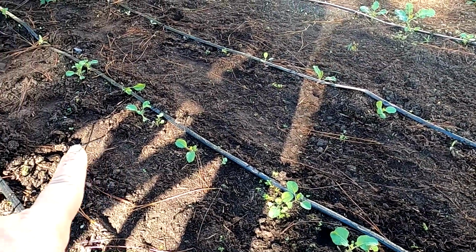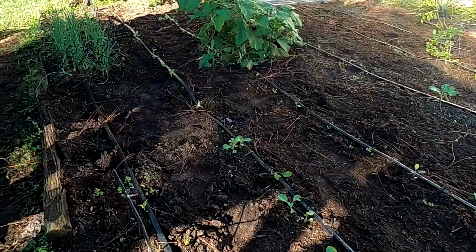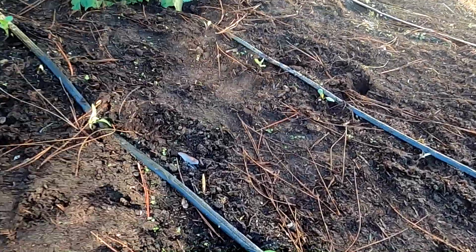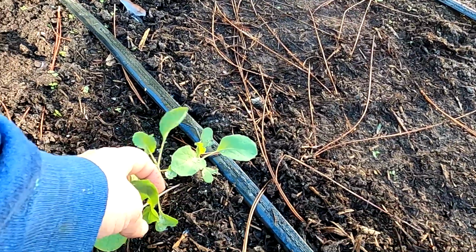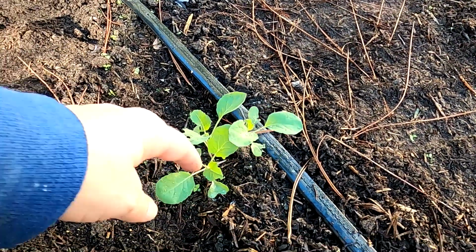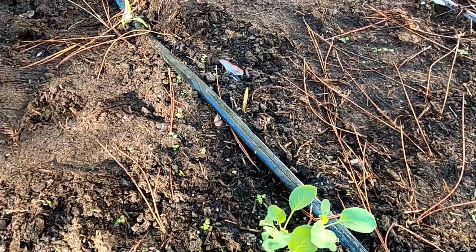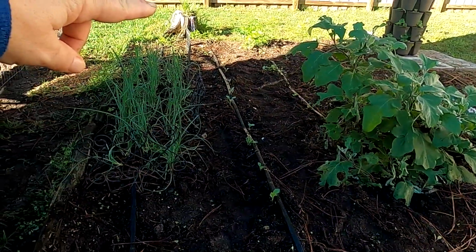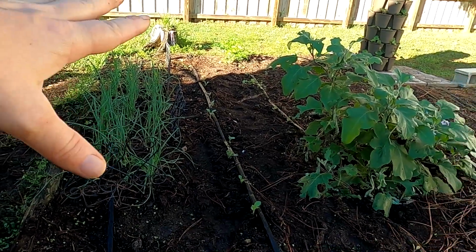These did pretty good. And then I just went ahead, and some of them, you see how they're like duplicates and triplicates over here? I still have to thin this section out. That's the one I missed. I guess I was supposed to put it in that drip line area. So that's what I was doing. I was thinning them out this morning and put them in.